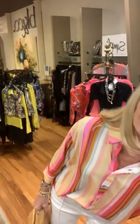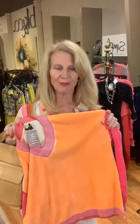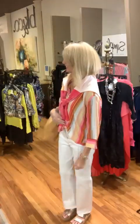Liverpool is just the best. So this little very straight blouse, $82. My sweater from Charlie B. I'll show you one more time because it's so gorgeous. $115. My Liverpool front seam jean is $105, and I'm loving it all. There you go. Okay, girls.